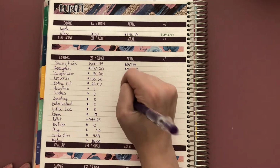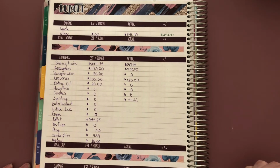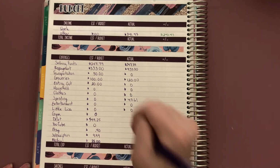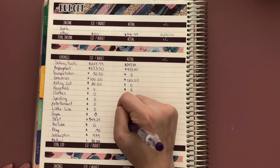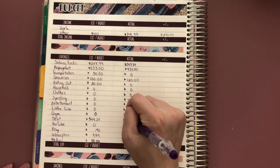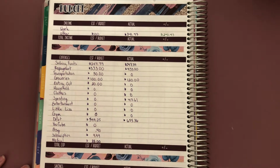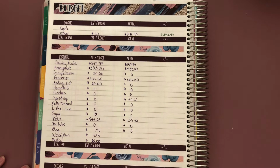For spending, I actually spent $47.61. For entertainment, I spent $0. For little Lisa, I spent $0. The gym was closed, so that's $0. For debt, I ended up putting $655.36. For YouTube, I didn't end up putting anything. Same with Etsy. I didn't add those listings yet.